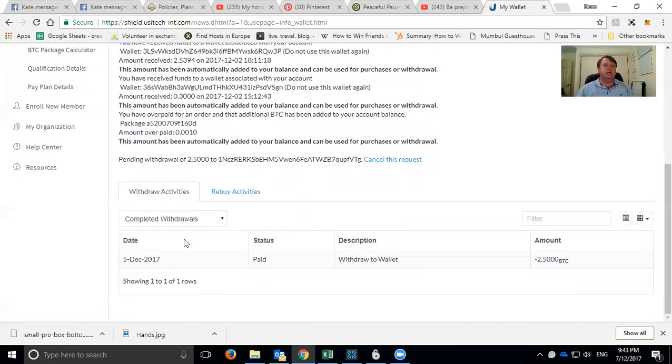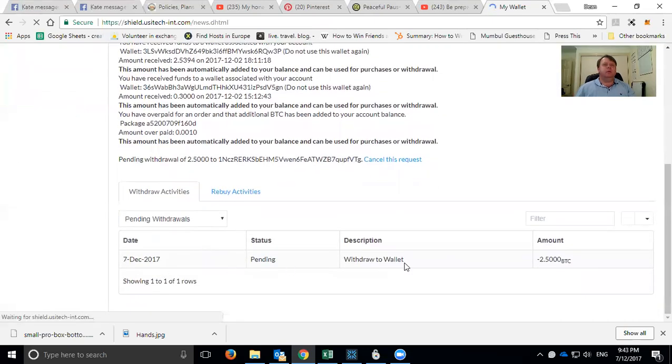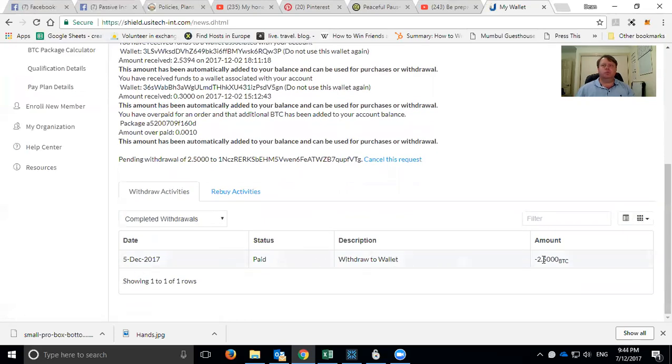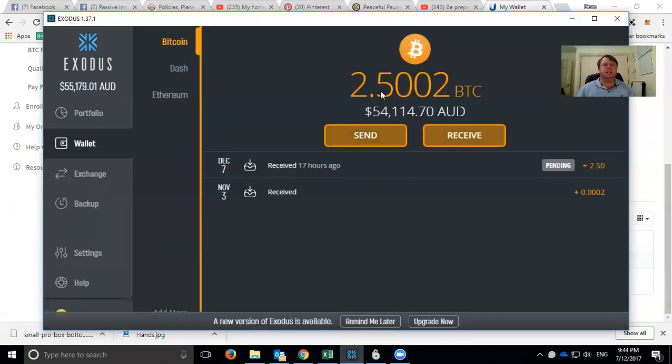You can see here, let's go and have a look at this one, pending. All right, so here's my pending withdrawal, which matches this one right here. And 2 days ago, I actually completed a full withdrawal. You can see that I completed a full withdrawal of 2.5 Bitcoin. So where does it go? It shoots off to your wallet. And you can see that I've received 2.5 Bitcoin into my Exodus wallet.